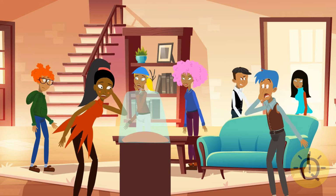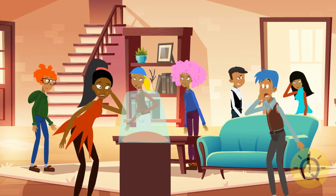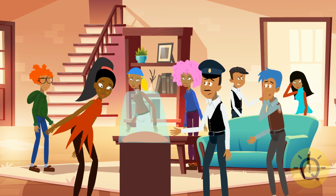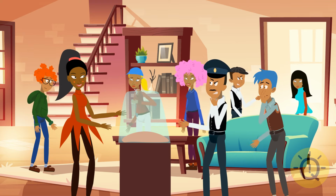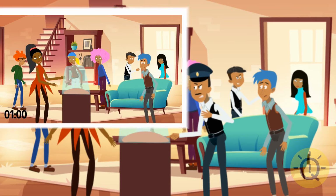Becca immediately called a detective and asked him to help her find the thief. She showed him some of the pictures she had taken the night before. The detective took a quick look at the photos and almost immediately realized who had done it.